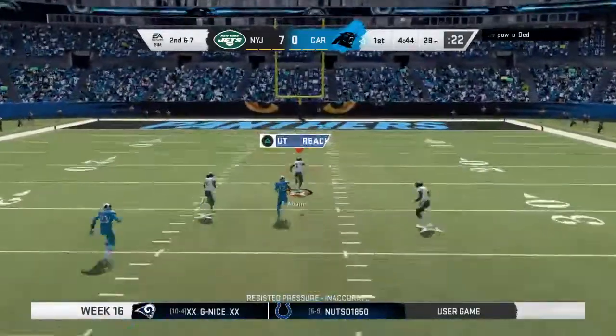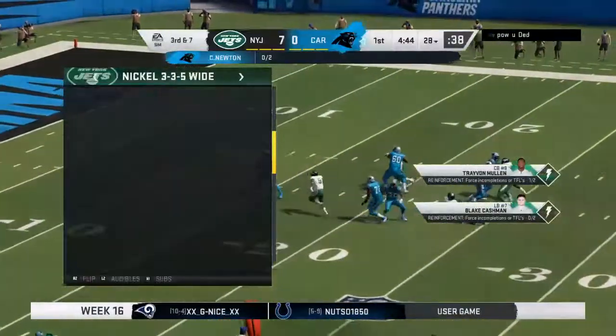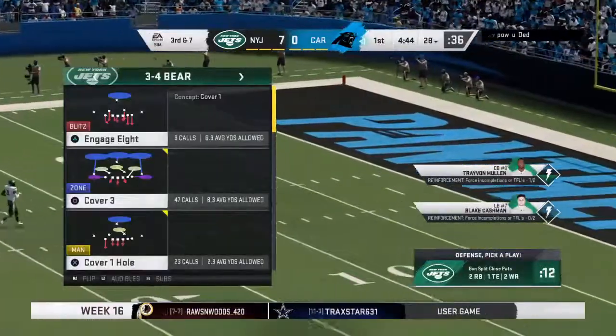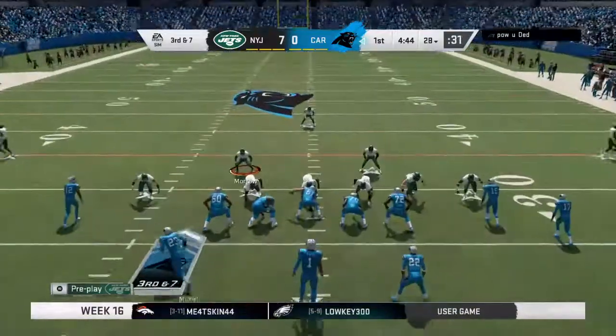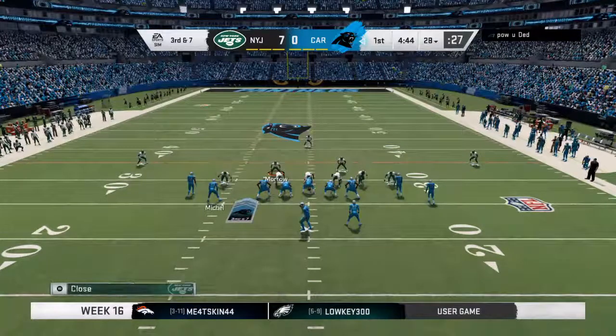And now he'll turn, and off his back foot, he'll heave this deep. He was looking to get that one to DJ Moore, and that takes us from 2nd to 3rd down. What I loved about meeting with these coaches before the game is we didn't even have to ask any questions. They told us that they were going to be aggressive and push the ball downfield. They weren't successful on that play, but look for them to try it again later.